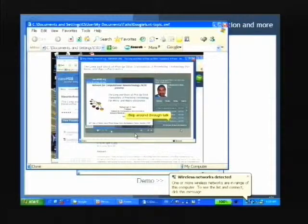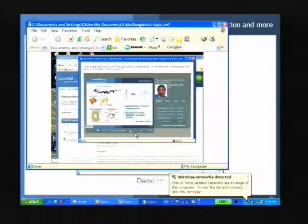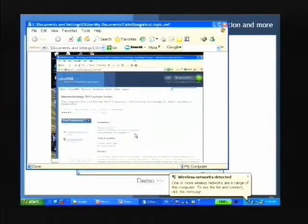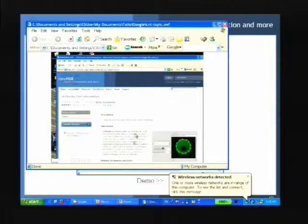And you could skip through different parts of the seminar. You could view materials and so on and so forth. But you can also do simulation through this portal. You can actually run a simulation.